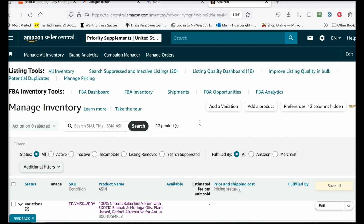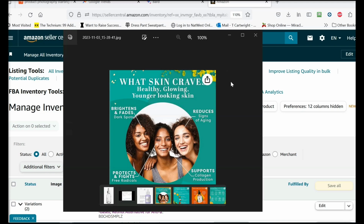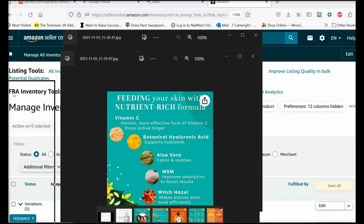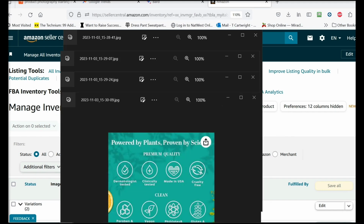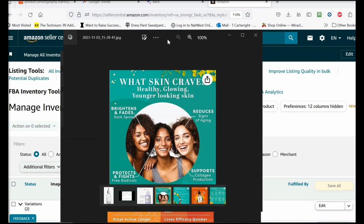The other thing that I was working on was getting some images. So I'll bring these in here. Remember we had talked about finding, and this was a vitamin C product, finding some good people to copy and model your images off of them. So I took screenshots of all these images from the vitamin C serums, and then we went through finding a designer in Fiverr and finding somebody that would be able to redo these.